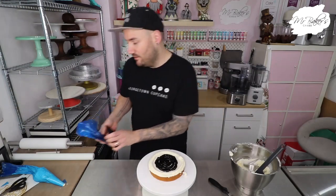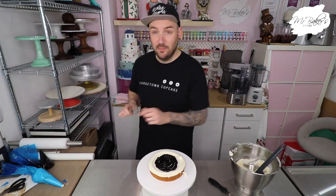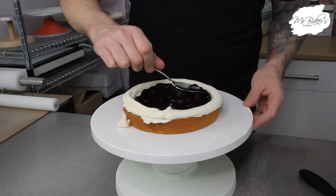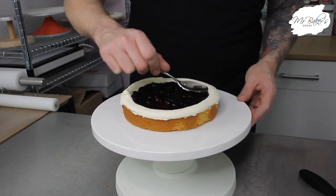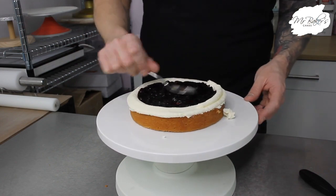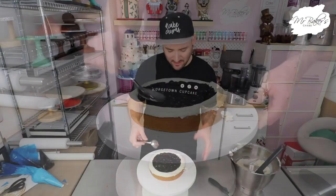So a nice generous amount of that filling, and then I'm just going to use the back of a spoon to spread that out to the edges of that jam. Try not to go too heavy-handed, because if you put too much jam in, it will just push its way out anyway. But that's quite a healthy amount of jam there.